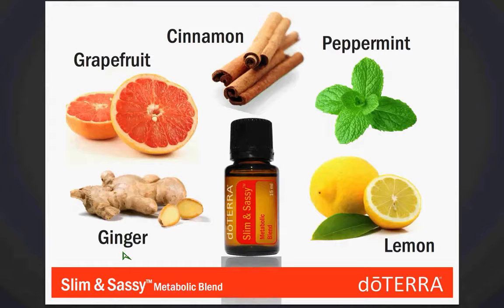So the veggie capsule, you can actually get it on Amazon. Doterra has them, but it's a bigger size. It's like 00. I tend to like the 0 size because it's smaller than 00.